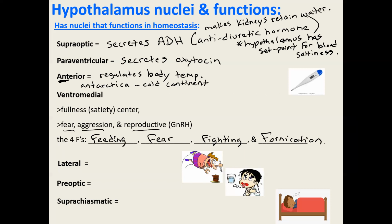Now, when you're hungry, I just say hunger. That's why a person diving into a piece of cake. That nucleus is stimulating you to eat because you're hungry. Also a very strong impulse. I remember that because it's got the words ATE or 8 in it. So lateral nucleus, that's 8 is in it. Now the preoptic, I don't have a cool thing to remember with it. If you come up with one, please share and let me know.